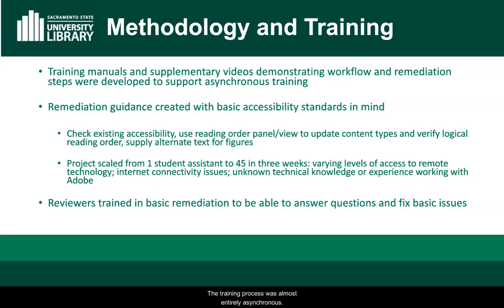The training process was almost entirely asynchronous. The existing training manual that we produced for our one student assistant was enhanced to include significantly more examples, as well as short video tutorials for specific steps and functions. A comprehensive training video that demonstrated the entire workflow and process was distributed to students along with the training manual, and confirmation was requested once training materials were reviewed. Students were then able to request one-on-one meetings to review any questions they had.